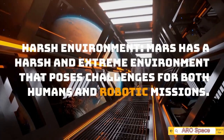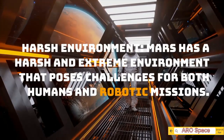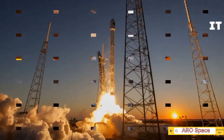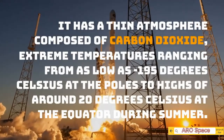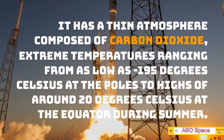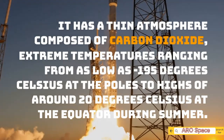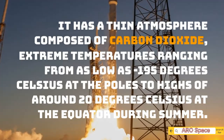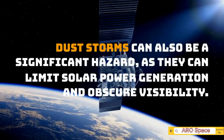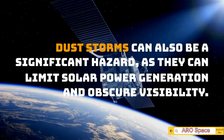Harsh environment. Mars has a harsh and extreme environment that poses challenges for both humans and robotic missions. It has a thin atmosphere composed of carbon dioxide, extreme temperatures ranging from as low as -195 degrees Celsius at the poles to highs of around 20 degrees Celsius at the equator during summer. Dust storms can also be a significant hazard, as they can limit solar power generation and obscure visibility.